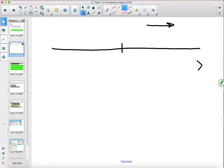The less than symbol points to the left. Numbers get less than when they go in that direction. That's where those symbols came from. Okay? So you have to keep that in mind. The other thing you have to keep in mind is you might have somebody say to you, okay, which is it, greater than, less than, or equal to? Which symbol goes in the circle? So they might give you something like this.